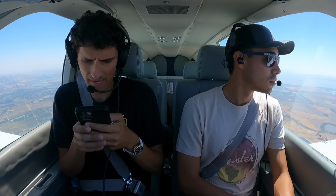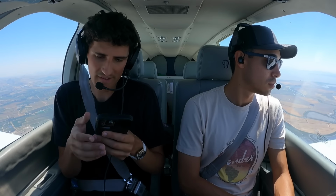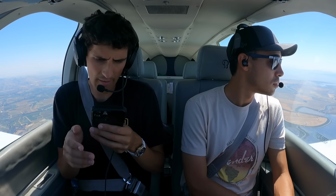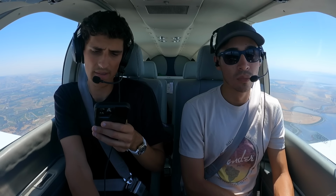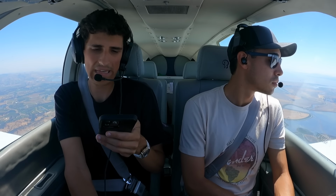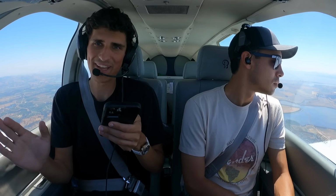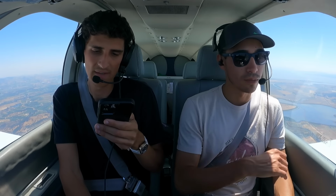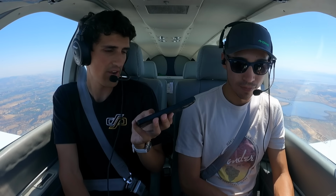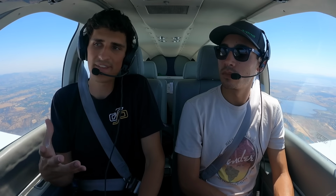Removed and replaced left main tire and tube with new. Okay, so some tires were done, $140. I'll skip a few of these items when they're just a small amount and nothing that important, but okay, removed and replaced all seals for master cylinder and bleeding the brake system. So our master cylinder was leaking. Not a lot, but again, we just wanted everything perfect. So we just said, basically blank checkbook, do everything that you think it needs. That was $560. Removed and replaced all seals for the right main strut. That was starting to leak, he noticed. Yep. That was $1,000.